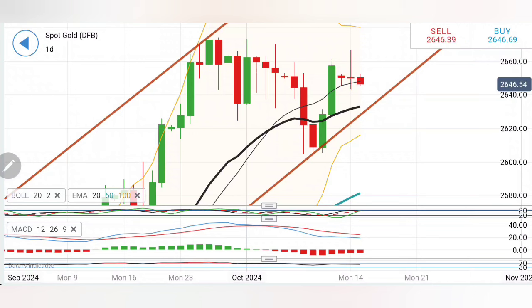While on the upside, now a buying entry is there at 2654 levels here. Expect 2658, 2662, 2666. Three levels below, beyond 2666 we expect 2671, 2675.5.